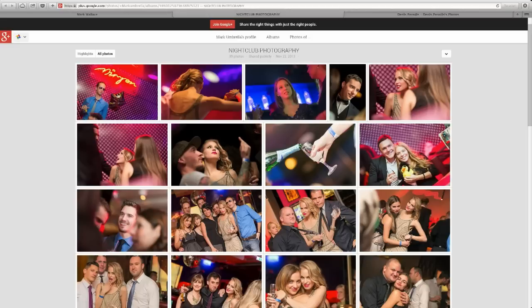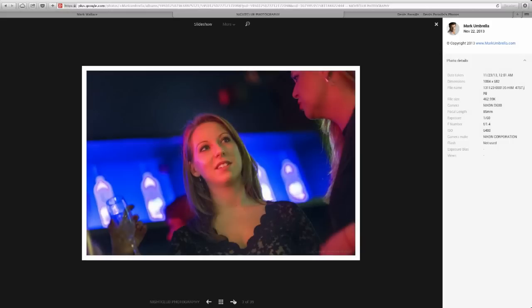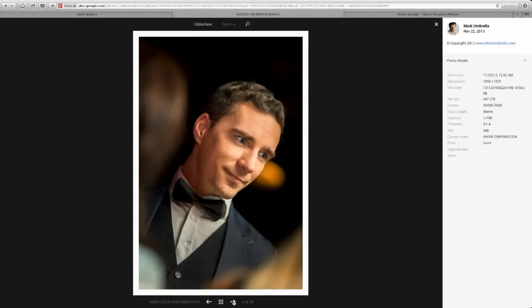And so what we're looking for is, is it that type of photography? I'm not sure. Or is this photography for the club itself as an advertising thing? So I'm going to look through here and see. It looks like this is more of an advertisement because the people aren't changing. If the people aren't changing, then it should be an advertisement. If the people are changing, then I would think this is more for one of those local magazines.